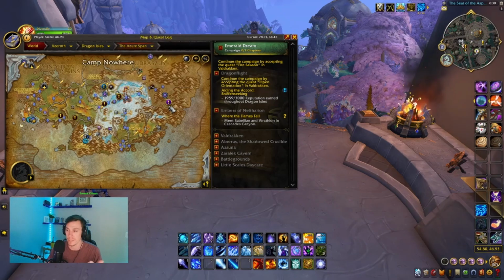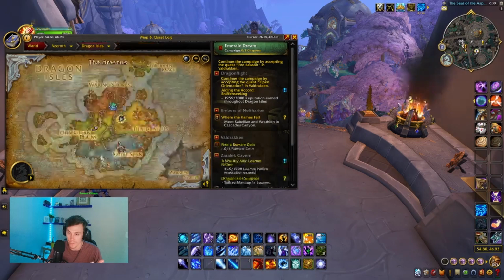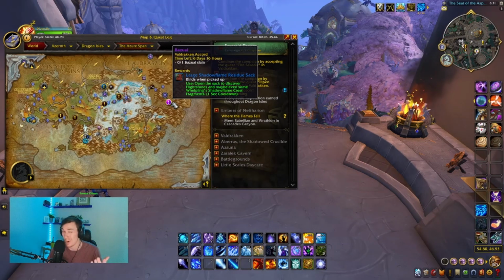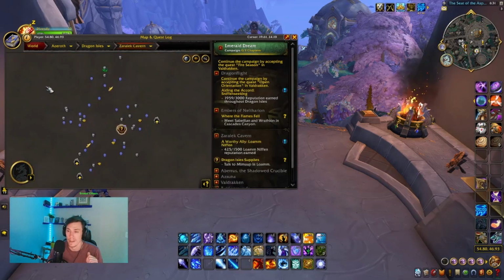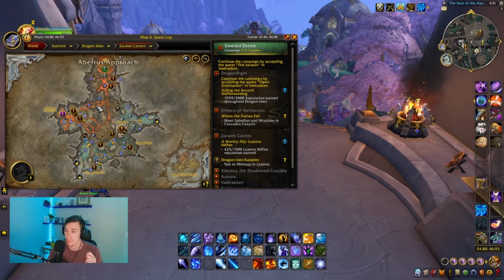The next thing we're going to do is kill the Dragon Isles world boss. So, there's like the 4 rotating dragons. This week, he is in the Azure Span. This is Bazual. I don't know how you pronounce it. And then the Zaralek Caverns always have the Zakali Elders up. So you can kill either of those for 100 points.